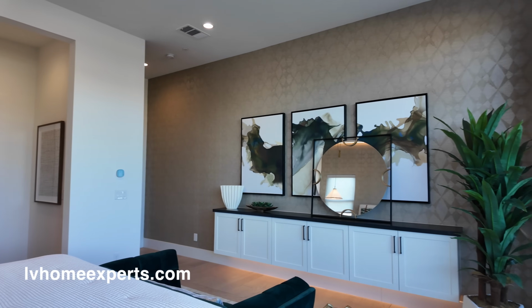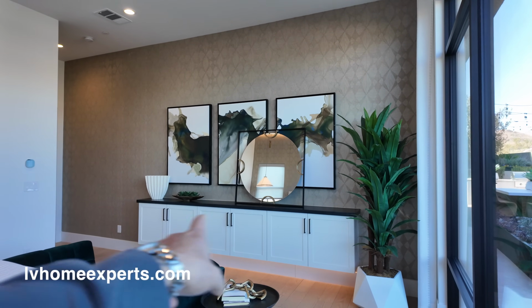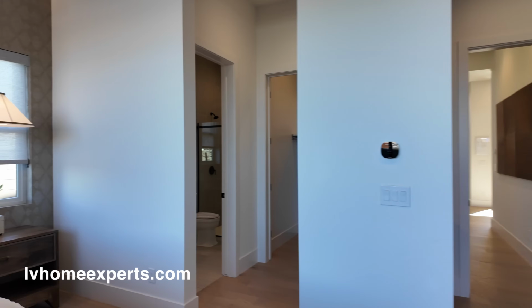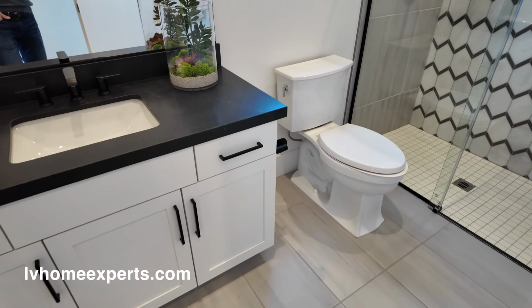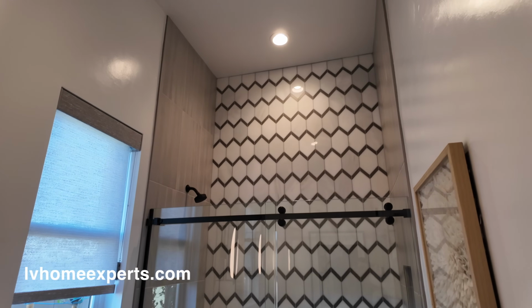Ceilings here are about 12 feet. You do have LED lights as well. And then we have the floating cabinets with the LED strips underneath. Beautiful wallpaper. Now I say this is a primary because this is a lot bigger than mine and also better. Zero threshold, love the tile all the way up to the top.